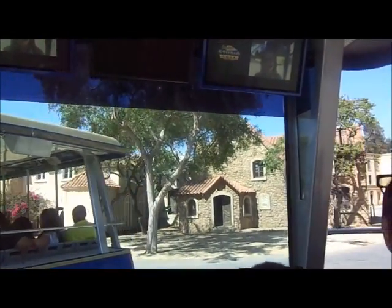As we make this turn, if you look to your right-hand side, you're going to see our Little Europe sets. Little Europe has been featured in Curb Your Enthusiasm, Heroes, True Blood, Angels and Demons, Pirates of the Caribbean, and many more. This is also where those wonderful monsters got their start here at the Universal lot.